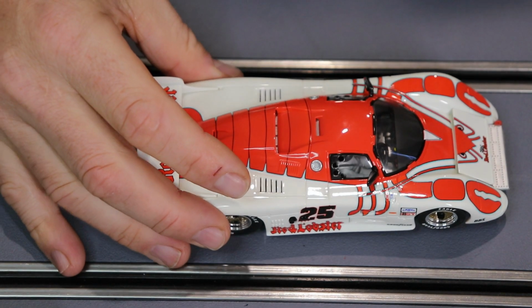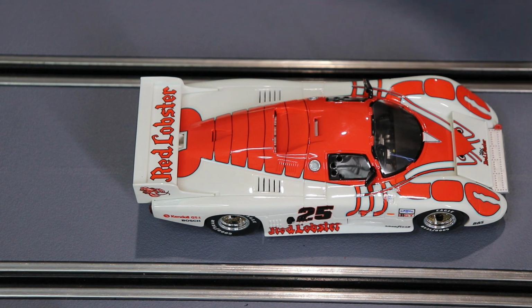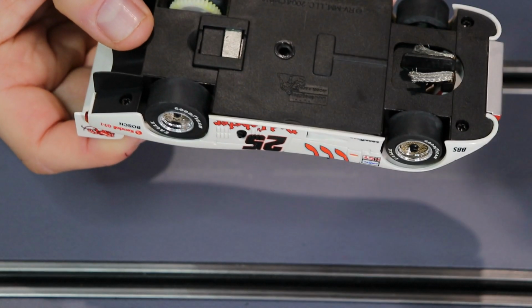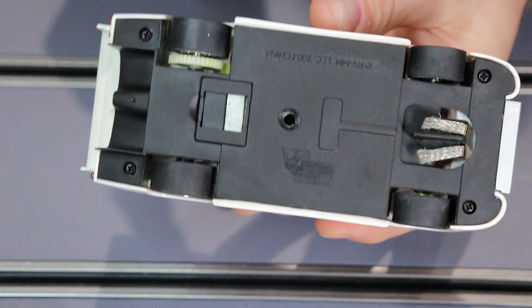I know a lot of the old cars were dodgy when they put the print on or they put stickers on or whatever. This is done really well. Let's flip it upside down. We will crack it open and have a look inside because I don't think I'm going to do any damage doing that. But let's have a quick look underneath.